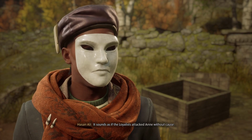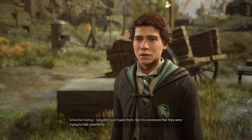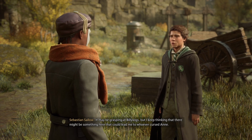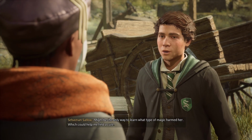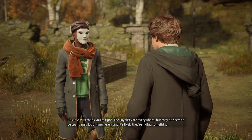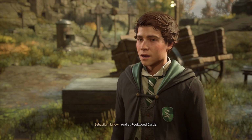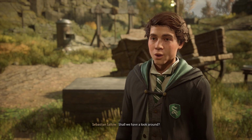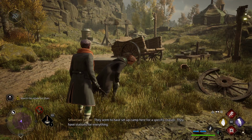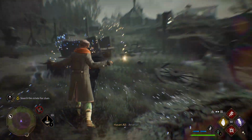It sounds as if the loyalists attacked Anne without cause. I wouldn't put it past them, but I'm convinced that they were trying to hide something. It may be grasping at billywhigs, but I keep thinking that there might be something here that could lead me to whoever cursed Anne. Might be the only way to learn what type of magic harmed her, which could help me find a cure. Perhaps you're right. The loyalists are everywhere, but they do seem to be spending a lot of time here, and it's likely they're hiding something. And at Rookwood Castle. Shall we have a look around? They seem to have set up camp here for a specific reason. They have stations for everything. Revelio.